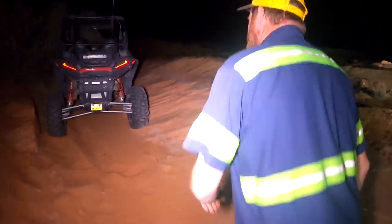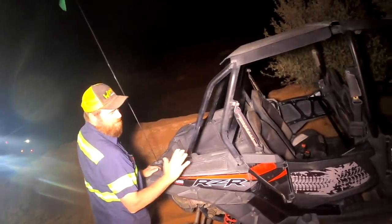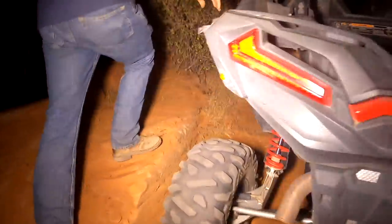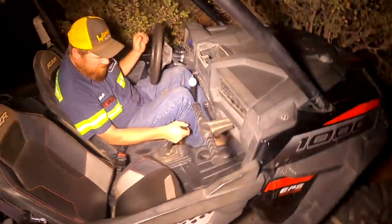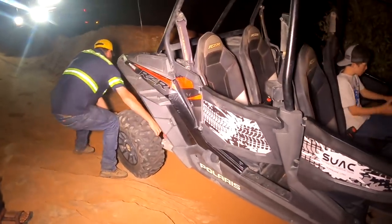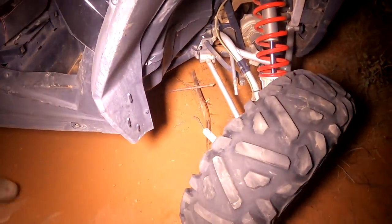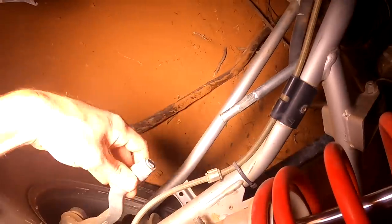So what are we looking at here? So you're saying it won't go into reverse? It won't go into reverse. That's been the thing that was an issue. It's a known issue that it won't go into reverse, and it's just wedged into this tree. Okay. Turn the steering wheel. Tie rod is broken. Oh, it's a broken tie rod. Okay, well, oh man. That changes a lot.